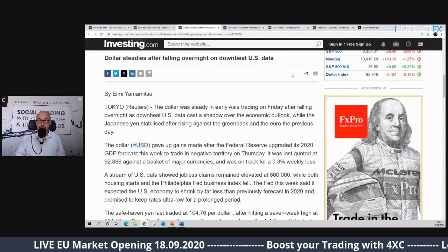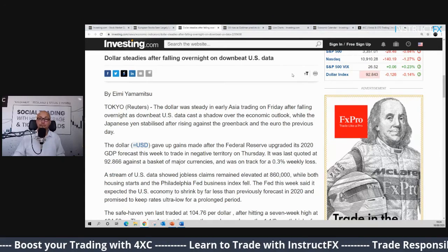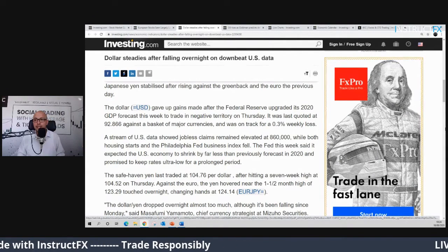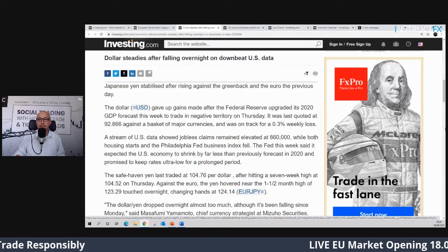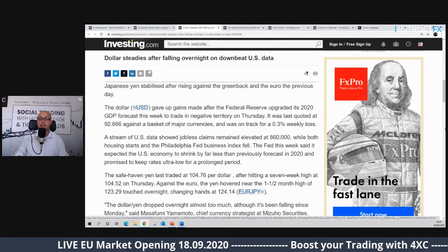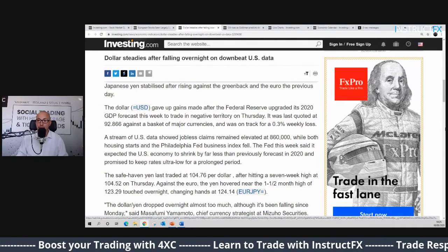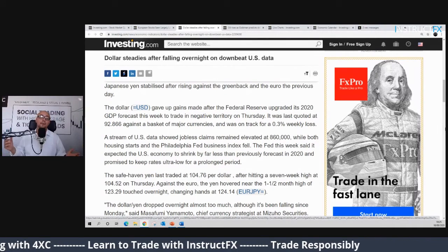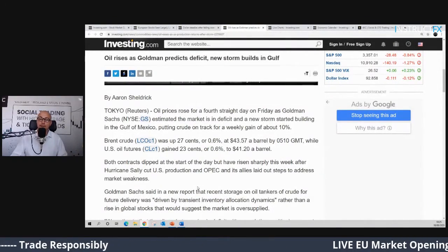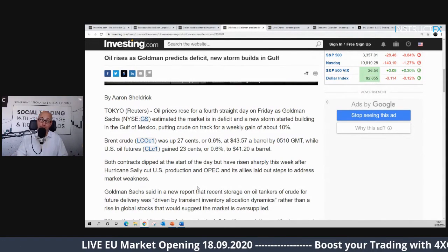This is the US dollar index that I was telling you about, and it was on track for a 0.3% weekly loss. A stream of US data showed jobless claims remained elevated at 860,000, while both housing starts and the Philadelphia Fed Business Index fell. The Fed this week said it expected the U.S. economy to shrink by far less than previously forecast in 2020 and promised to keep rates ultra low for a prolonged period. Well, that didn't help stocks much. We saw the market's reaction yesterday and the day before when the U.S. indices and the U.S. stocks were dropping.